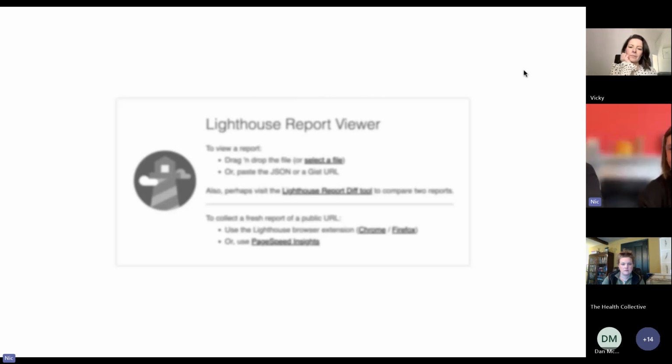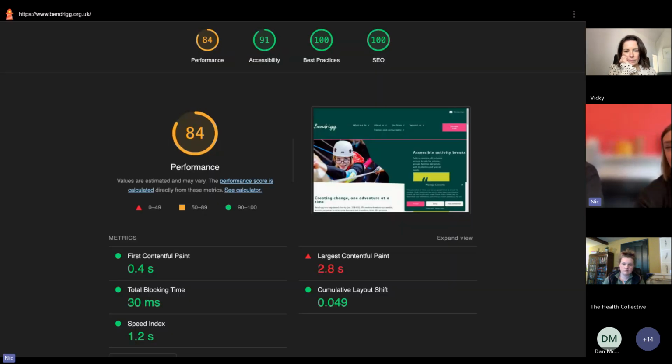Here we go. So is Lighthouse a free tool that people can use? Lighthouse is a free tool, and you can add it to your web browser. I think it covers most web browsers, and once it's installed in your web browser, it's the click of a button and it will run an audit on your website.